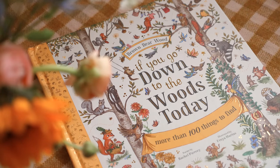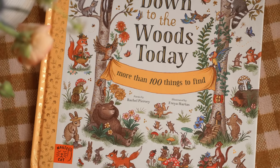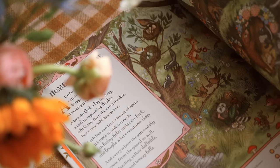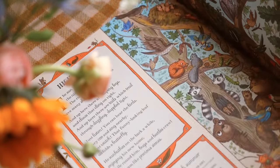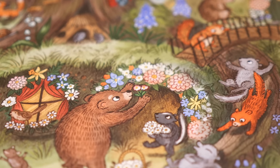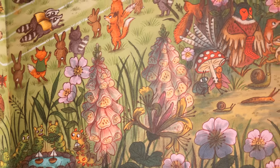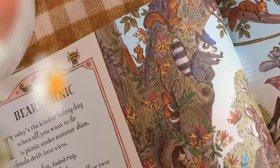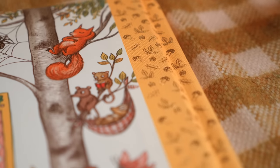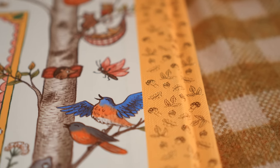Lastly, the final book I wanted to share is called If You Go Down to the Woods Today in Brown Bear Wood, More Than 100 Things to Find. Poems by Rachel Piercy and illustrated by Freya Hartis. "My woodland's full of animals of every different kind, so shall we stay here for a while and see what we can find?" Experience the everyday wonder of nature in the first book of poetry, Exploring Magical Woodland. Join Bear on his journey through a year with lots of friends to meet, places to explore, and things to spot along the way. Freya's illustration is absolutely beautiful and so inspiring, and it is just full of so many wonderful characters and highlights the beauty of the woodland forest so much.